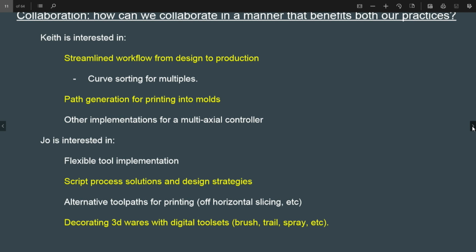So flexible tool implementation, I think we're talking about changing nozzles. We're talking about putting brushes on machines. Even fixing into that might be a glaze mixing machine, right? But other attributions that could be exploited by this simple set of tools. Script, process solutions, and design strategies.